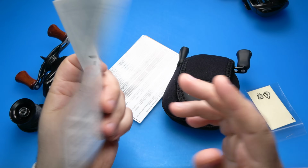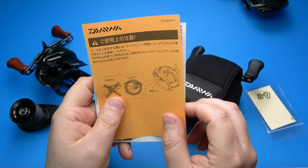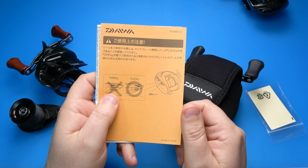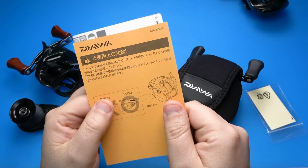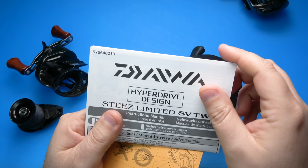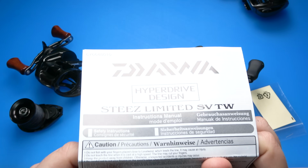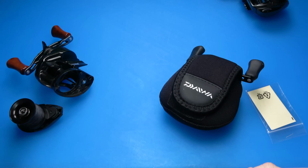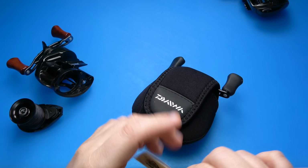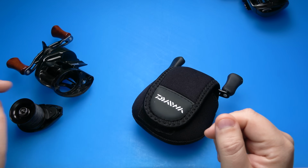All right, so we have a schematic. We're not going to spoil any surprises. We're going to have an explanatory little thing that tells you how to open the side plate. Hyperdrive design instruction manual. We don't need instructions on how to drive. Come on now, unless it's a stick. And then we have the little reel foot protector so you don't scratch up the finish at the foot.